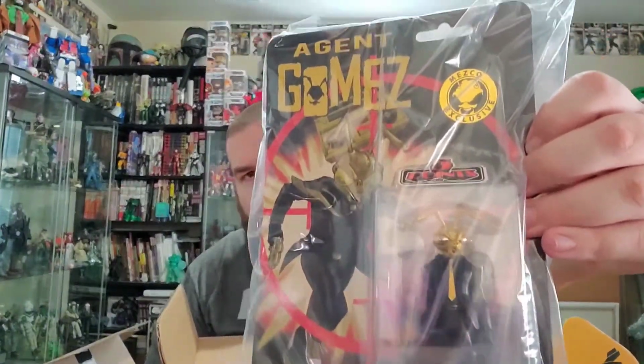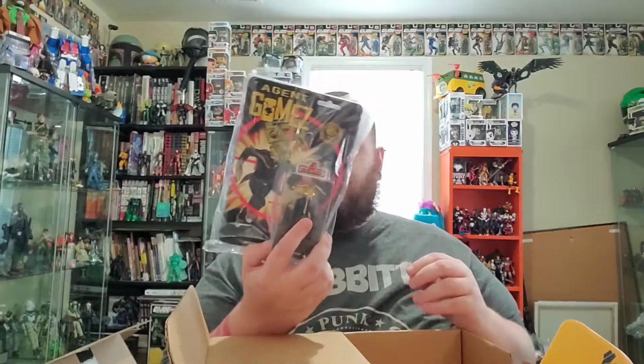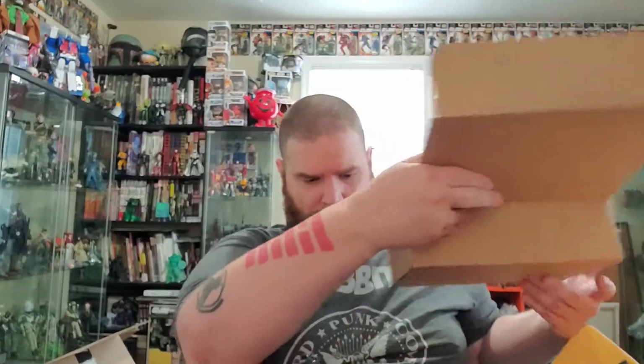But that gold 0.5 Agent Gomez. These are the new Agent Gomez's that they advertised in the catalog. If you got that 2020 or 20 years catalog, it showed these, and it's dope. I love it, and I love the whole G.I. Joe-esque file cards. And yeah, I'm not going to open this. I don't open these 5-point ones. I have the 2 Hazard Squad ones, a Space Ghost, and now this one. So that'll stay in its package on a shelf or something, because I don't need to open it.